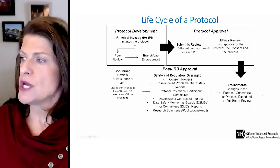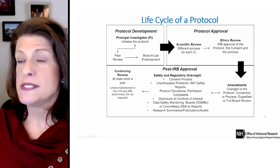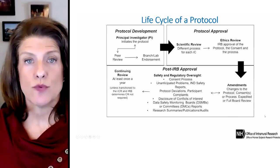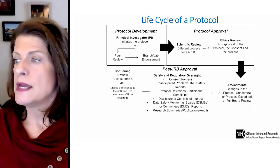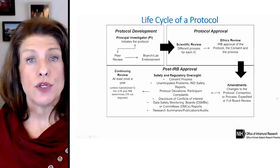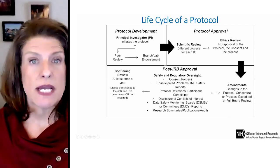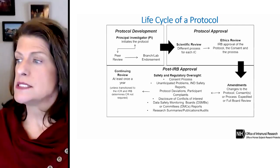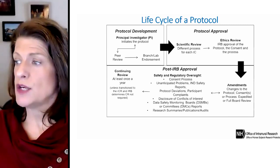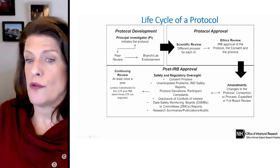During the course of research, there may be amendments or changes to the protocol, the consent, or the process. These can be expedited if they're minimal risk changes. If they're greater than minimal risk, these changes are sent to the full board for review. And again, in the example I gave you, if new information is detected, maybe a new risk is discovered, there would need to be changes to the protocol and the consent so that the subjects would be informed. And if there's any additional testing or evaluations that need to be done with regard to that risk, that would be a change in the protocol that would also occur.